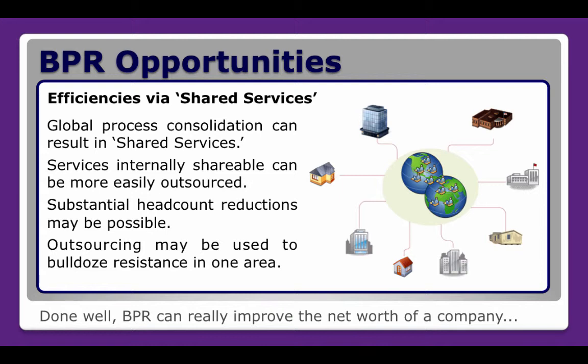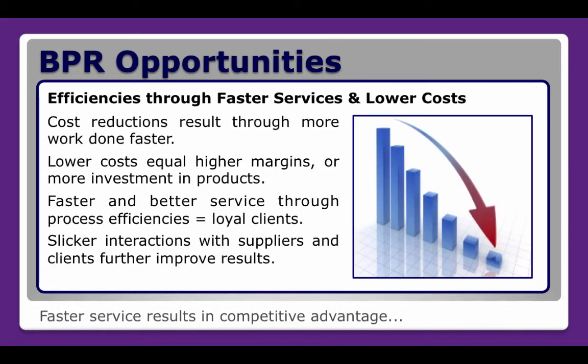Business process re-engineering done well can really improve the net worth of a company. What you're trying to do is achieve efficiencies through faster services, a faster time to close the books, and lower costs. If you can have lower costs, then you have higher margins, obviously, and that cash that's freed up can be used to invest in other products. That will generate loyalty with clients, and you can have better interactions with your suppliers. The whole supply chain will run much better.